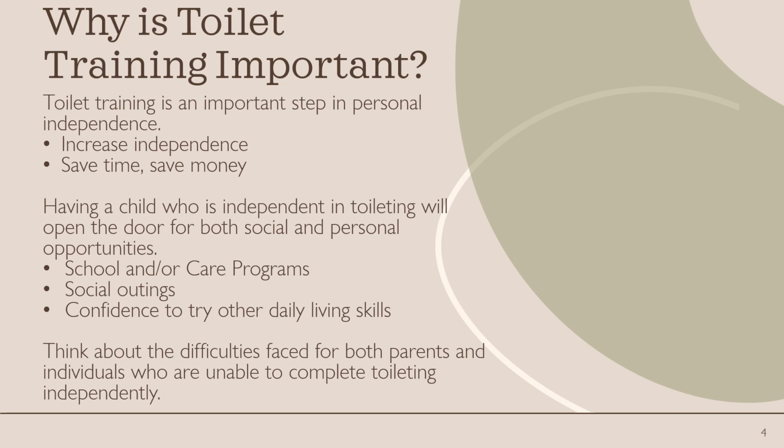Another thing is diapers are expensive. As you continuously have to use diapers and keep toilet training from beginning, you're constantly using more and more money to afford those diapers, which are just voided and pooped on, and then you have to replace them.